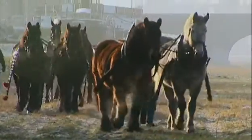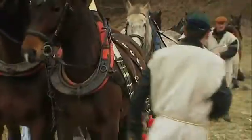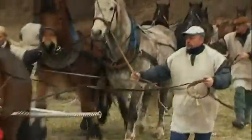He certainly knew how to put on a show. Von Guericke would pile on the pressure by bringing on more horses. First 4, 8, 16, as many as 30.